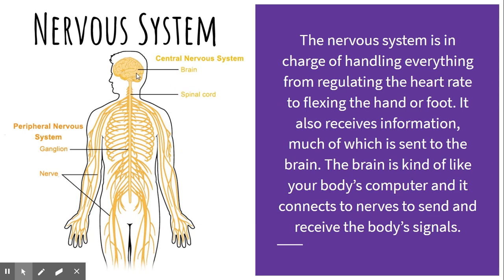It tells you everything that you need. It gives you all the information. That's how you think, that's how you have memories, that's how you move. There's just so much that happens in there, and in your brainstem it also regulates your heart rate and your breathing and things like that. The other main part that's attached to that, part of our central nervous system, is our spinal cord. We think about central, it's right in the middle. So the brain and spinal cord work together.